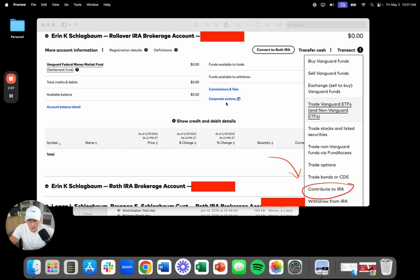But with that being said, this is the first step. We've got to go into our pre-tax IRA of some sort, so it's either rollover or traditional. In my situation, we had a rollover from previous rollovers, so I kept it open and it just sits there with $0 the whole year, okay? So I go in there, as you can see, it says $0. I hit transact right up here on the far right and I click contribute to IRA, step number 1.